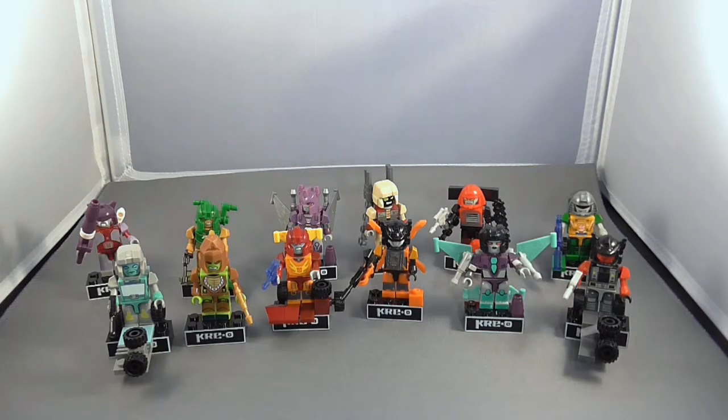So here they are in their robot modes, and to be quite honest, this is how I prefer to display them. The ones that I have purchased in the past pretty much go into robot mode and stay in robot mode for the rest of their lives. Now, one of the things that's always bugged me about these are the leftover bits that you get from their alt mode when they're in robot mode that you really have nothing to do with.